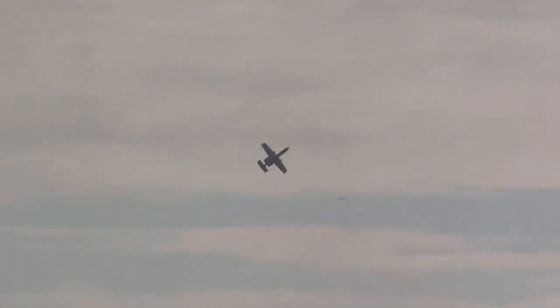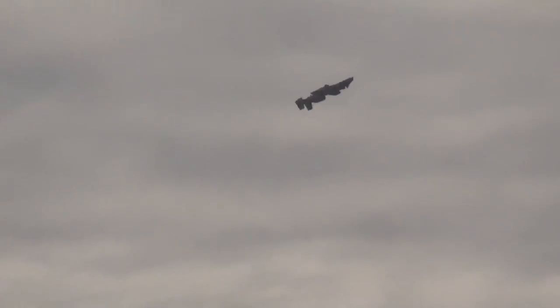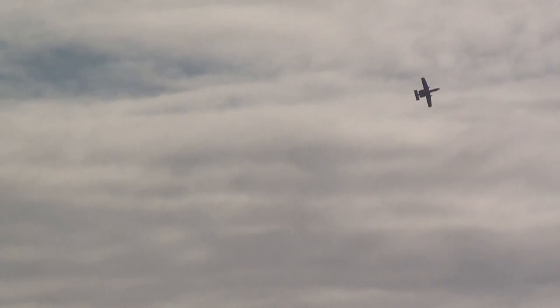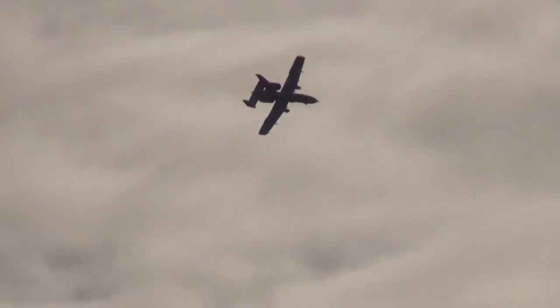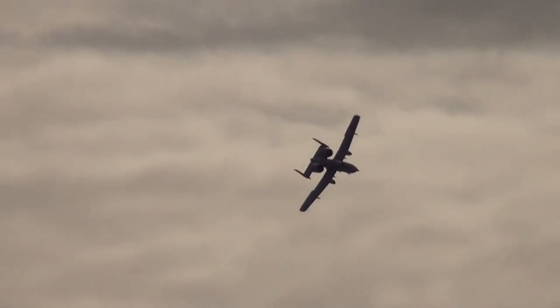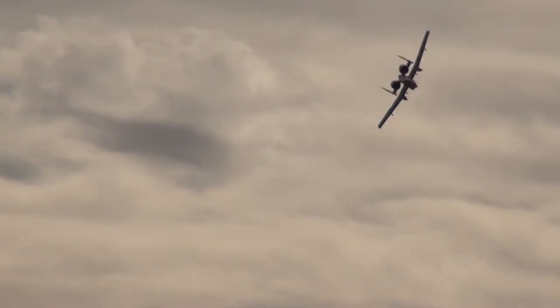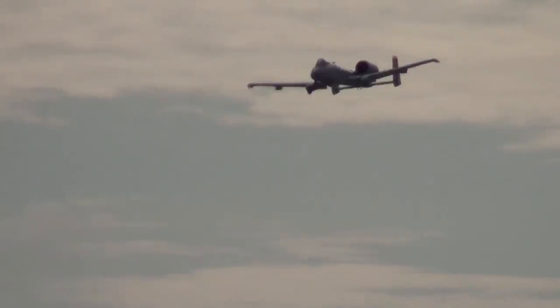The Warthog has a well-earned reputation for strength and striking power. A reputation earned in Kosovo, Afghanistan, and Iraq, where Hogs destroyed numerous enemy armored vehicles, artillery sites, Scud missiles, and was even credited with two air-to-air kills. Today, the upgraded A-10C, armed with state-of-the-art targeting pods, satellite communication, and data link, continues to set the standard for supporting Allied forces in today's joint fight.